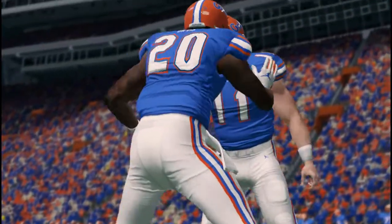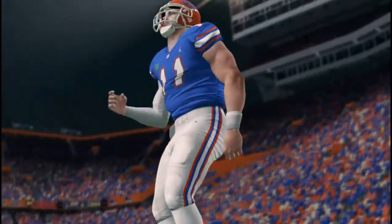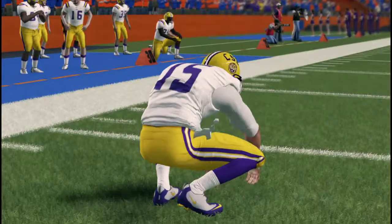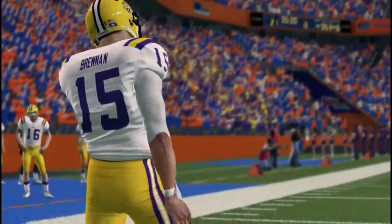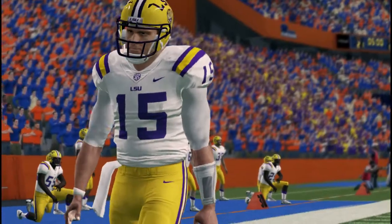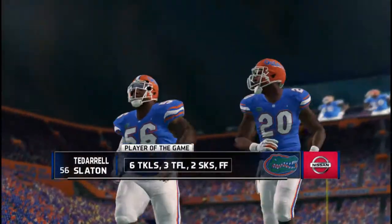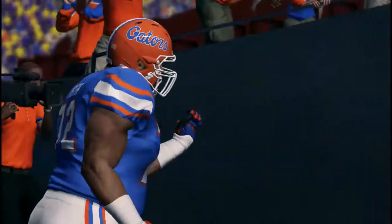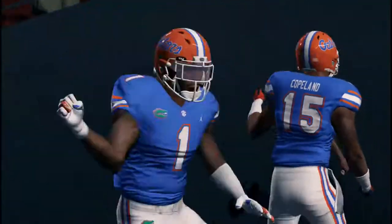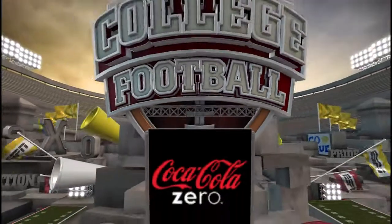21 plays so far for the Bills. T.J. Yeldon in the ball game. Off the play fake to Yeldon, Dawson Knox, returning home, stiff arms his way across the 35 to the 40-yard line. That's a gain of 15 yards. Nice for the Bills to get Dawson Knox back. He's been out with a concussion.